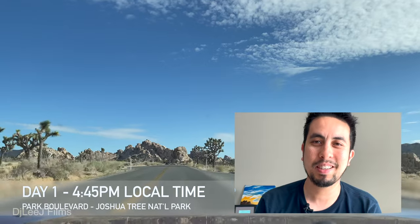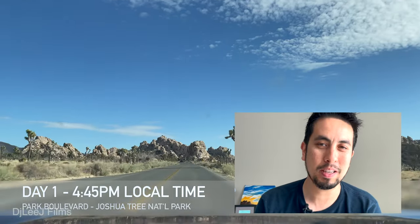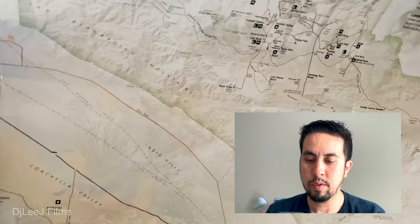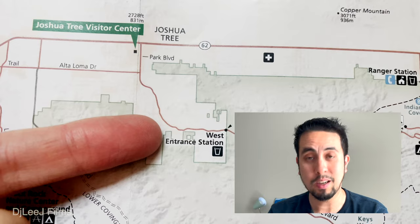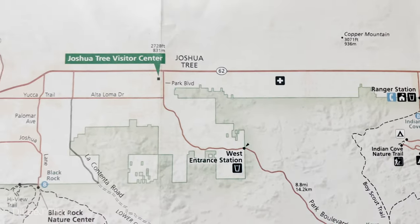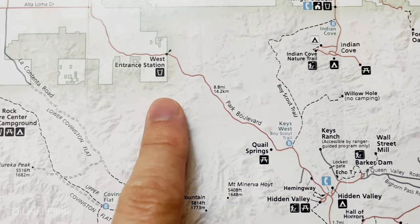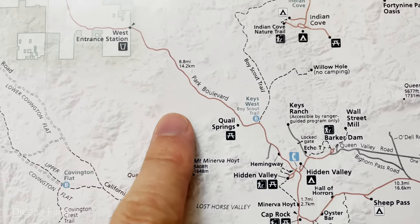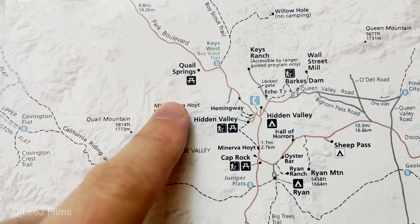We spent the previous day in Los Angeles and then we went to Joshua Tree. So we entered from the west part of the park. Looking at a map here, it looks like we entered through a very uniquely named entrance called the West Entrance Station. Let that one sink in for a minute. For the most part, the drive is pretty straightforward. We just took this Park Boulevard all the way down and we stopped at a few different formations and Joshua Tree sites along the way.